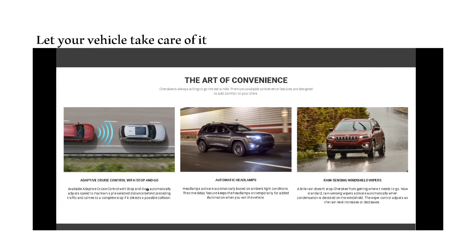With the automatic adaptive cruise control, the car will slow down and even stop for you if traffic slows down or stops, keeping your family safe.